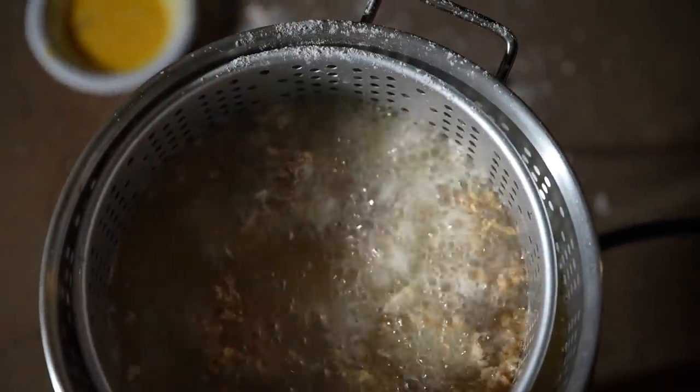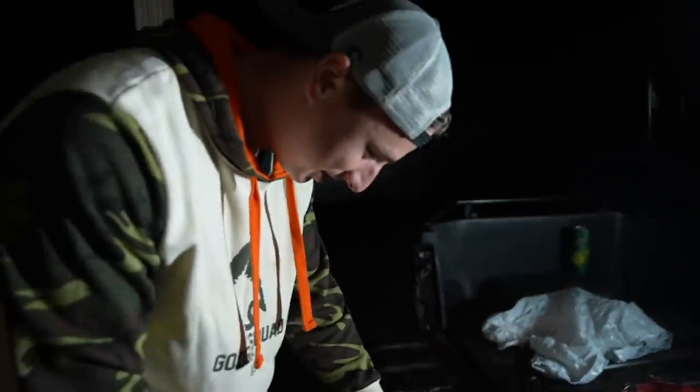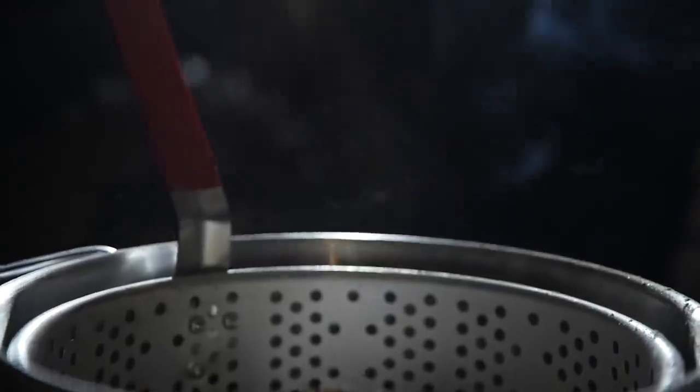I feel like you're a professional catfish fryer. Perfect bite-sized pieces. By the way, this is my first time ever eating not only a catfish, a freshwater fish ever. I've never had bass, crappie, bluegill, anything, so I'm pumped for this. And it just smells so good.